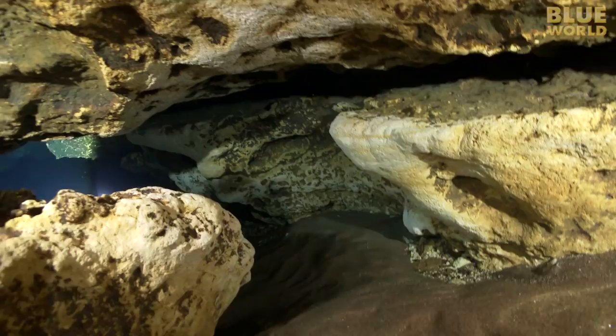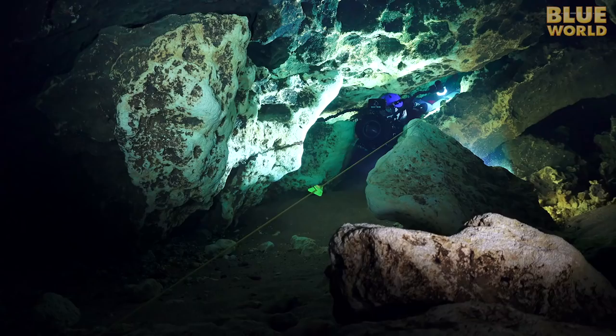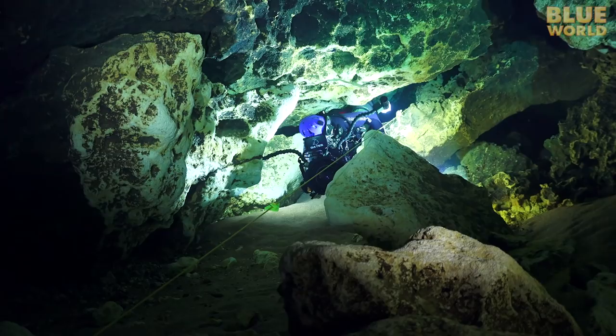Again, my camera is so big that I'm more concerned about banging it on the rocks than I am about getting through the restriction. The current through this tiny restriction is so powerful that I have to pull myself through. My fins are useless. Two swimming pools a minute are flowing through this restriction. I'm like a salmon fighting my way up the rapids.